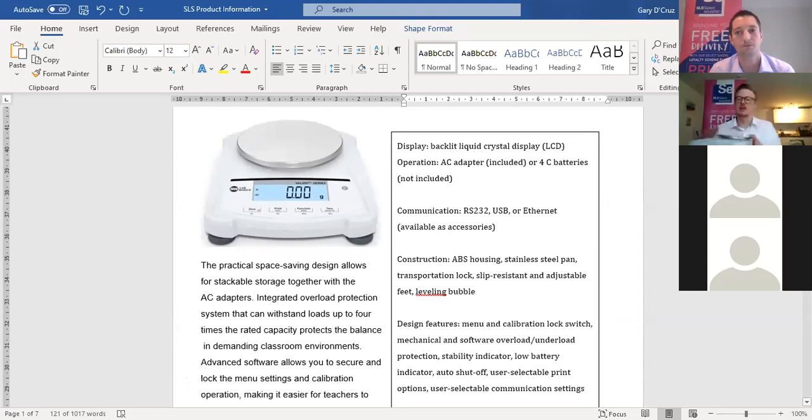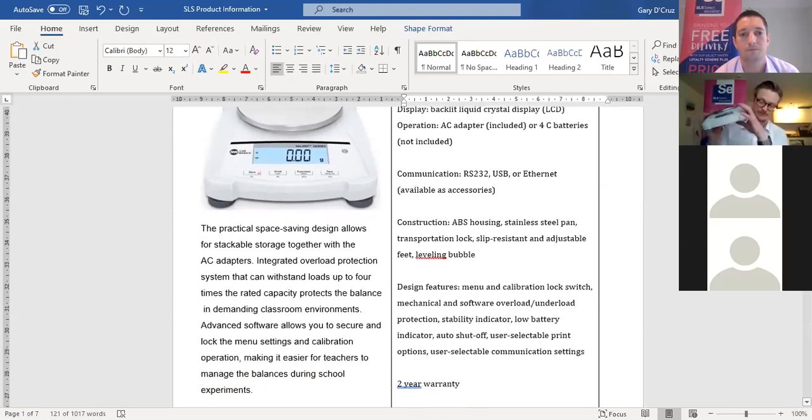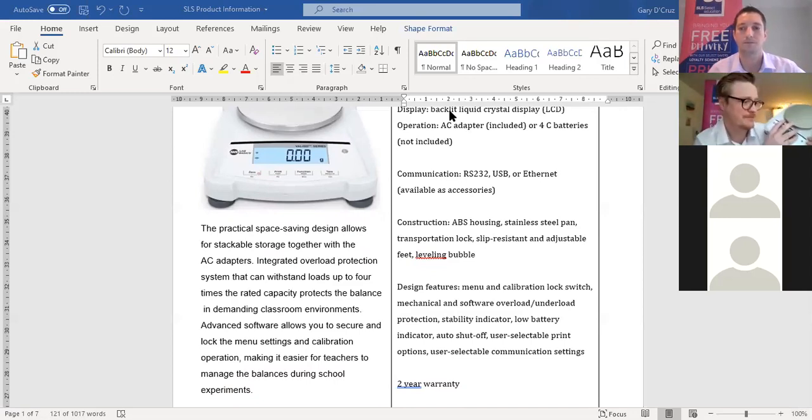Okay, they're stackable. This one I'm showing you now actually is the 0.01 resolution, and they come in two versions, the 600 and the 2000. There's not much in the price really either. They're stackable, so you can stack them in the cupboard, save space. I think probably they advise about 5 on top of each other. You can also lock the menu, so the kids can't start messing with the calibrations.